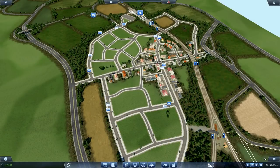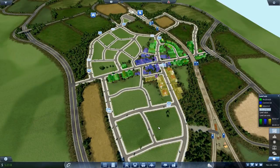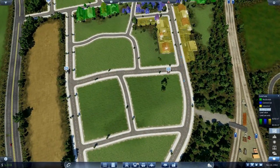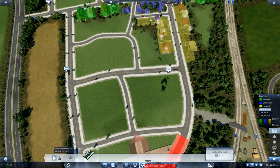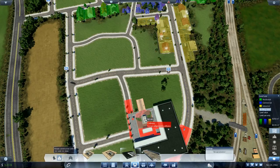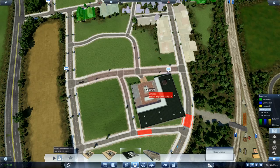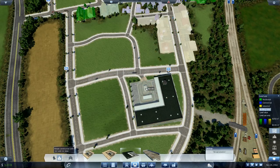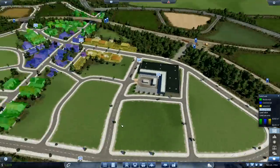Let's see what we can do with this. What'll it be? Industry. So we can get it over here. Let's put in an excessively sized building just here. Can we fit it right in? That'll be amazing if we can. Ooh. Oh, we can. Quick, just put it in. I'm happy with that.